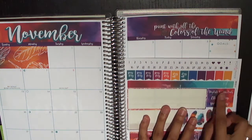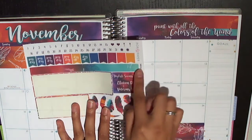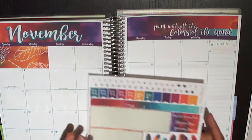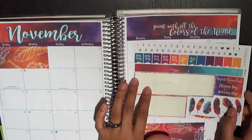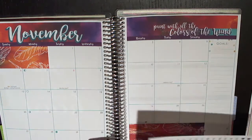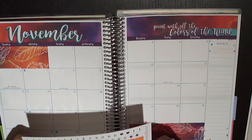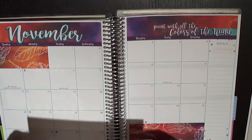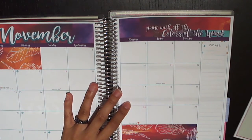And then she has some stickers for Daylight Savings Time Ends, Election Day, and Veterans Day. And we do have this long one right here. This long one is actually going to be... I may need to grab some scissors. Because... Oh, there's actually 2 long ones. Cool! It looked like one thick long one, but it's not. It's 2 long ones. Ooh. That opens up some possibilities. Okay, let's do Sidebar first.